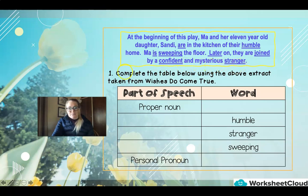Okay, so this is a fill-in-the-table question. On your paper, you're going to draw your own table that looks something like this. In one column, it says part of speech, and in the other column, it is the words. In the first one, the part of speech is proper noun. So you need to look at this little piece over here and identify which word is a proper noun. You are going to write that word in the blank space over here.